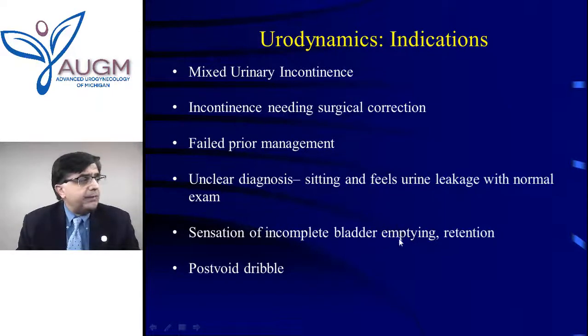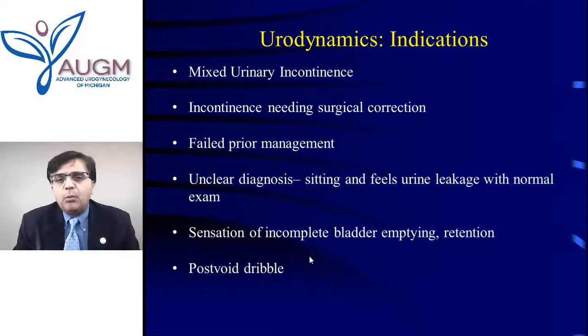When patients have incomplete bladder emptying and we find that they have retention, then we want to know, why does she have retention and why is she not emptying? What is happening within? Or if she has a post-void dribble, that means after urination, when she stands up, a little bit more comes out. And she says, that's crazy, because every time I put my underwear back on there's urine dribbling out. So we want to know what is happening. Is it a diverticulum? What's going on?